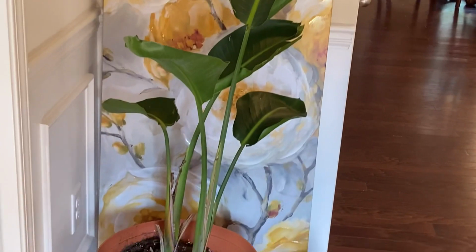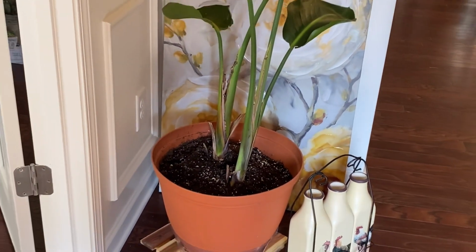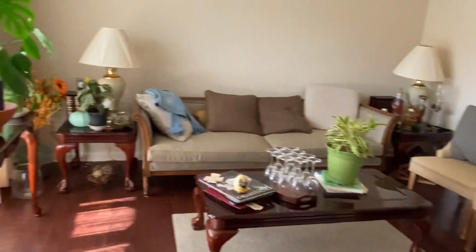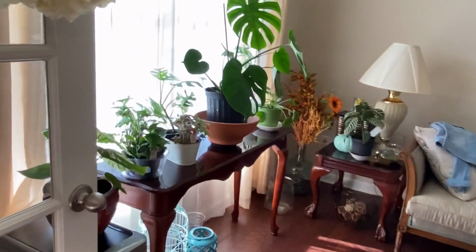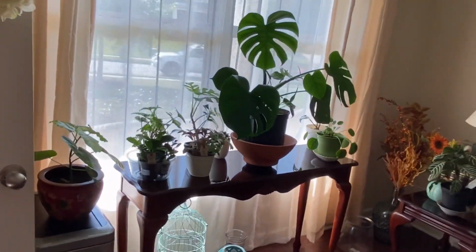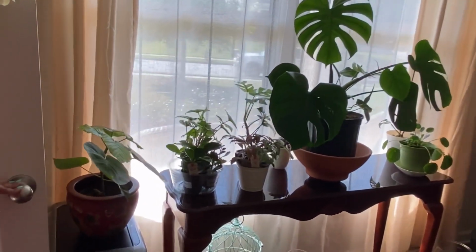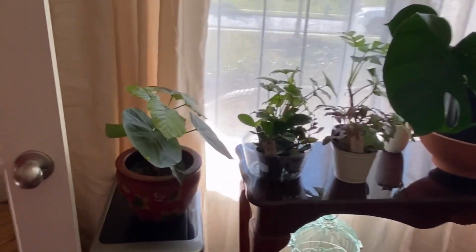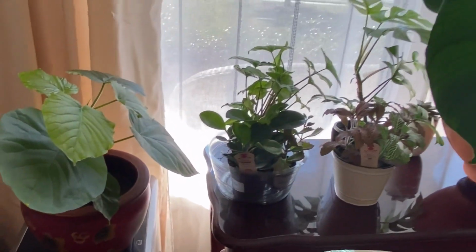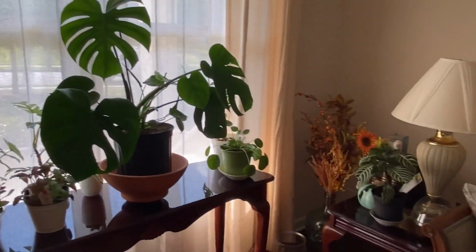Could you show us the rest of the plants that you have? We have some this way. We know that house plants give us a lot of benefits. Yes, air therapy, just to relax and enjoy them. They're so beautiful to look at. To me, that relaxes me a lot, and just taking care of them.